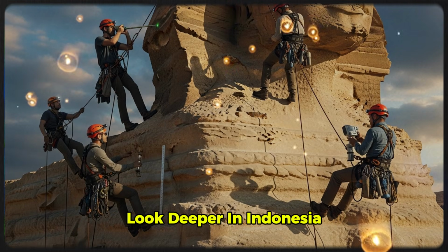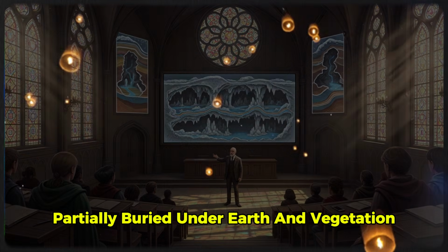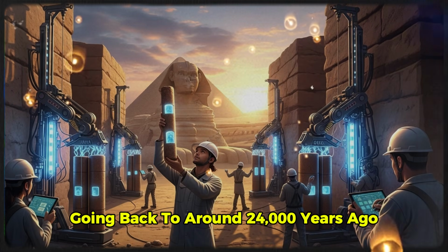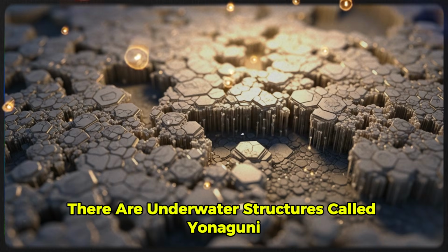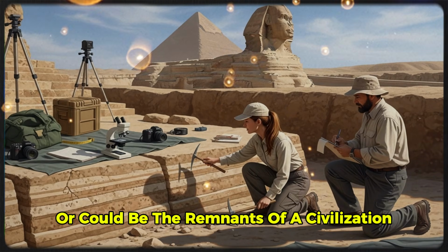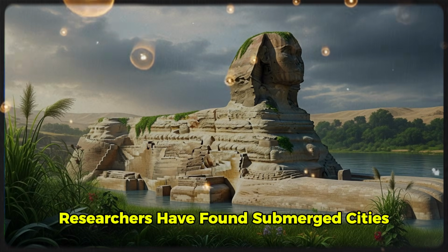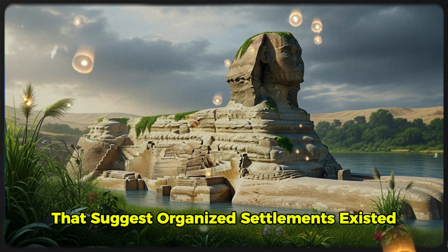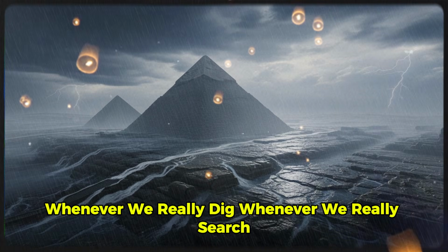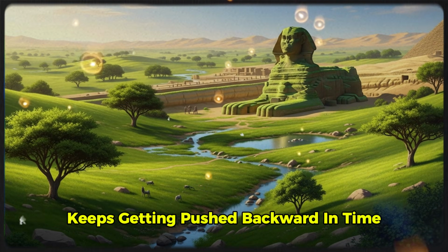Look deeper. In Indonesia, there's a site called Gunung Padang, a mountain that may be an ancient pyramid structure, partially buried under earth and vegetation for thousands of years. Carbon dating suggests human activity there going back to around 24,000 years ago. Off the coast of Japan, there are underwater structures called Yonaguni, massive stone formations on the seafloor that could be natural, or could be the remnants of a civilization that existed before the oceans rose and swallowed it. And off the coast of India, researchers have found submerged cities, underwater ruins that suggest organized settlements existed where there's now only water. The pattern is everywhere we look. Whenever we really dig, whenever we really search with modern technology, we find that civilization seems to be older than we thought. It's like every assumption we've made keeps getting pushed backward in time.